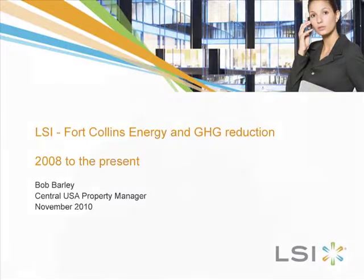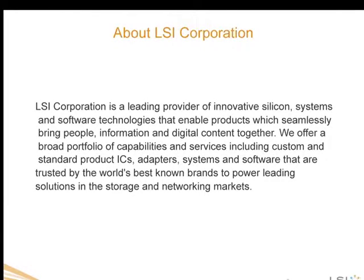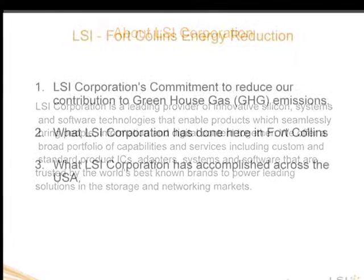I want to talk, well, first of all, if you're not familiar with exactly what LSI Corporation really is, I will give you this note from the corporate website. And basically what it says is that LSI is a high-tech corporation that provides products for most of the networking and storage equipment that you'll find across the U.S. and around the world.